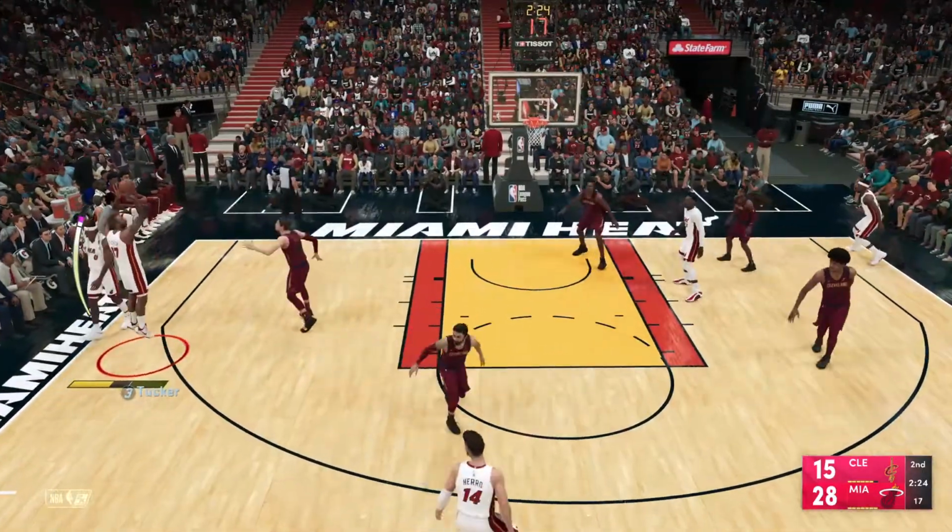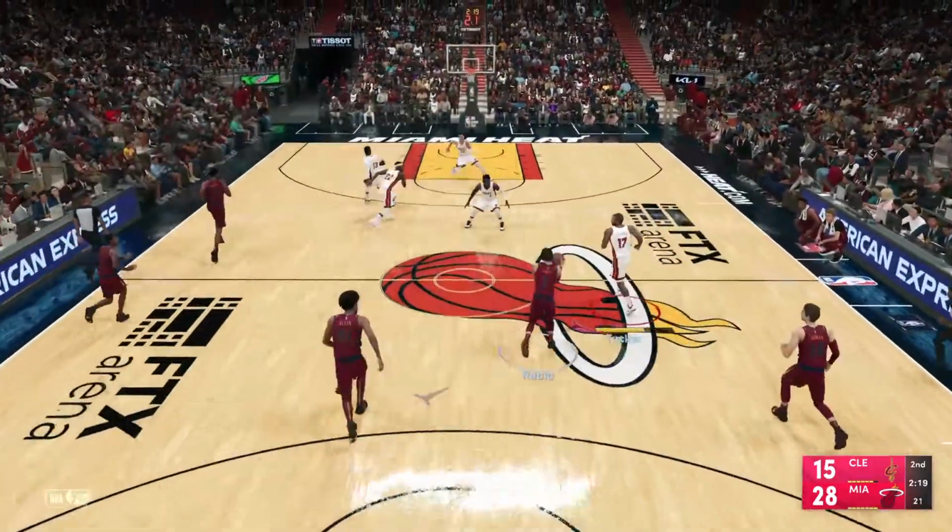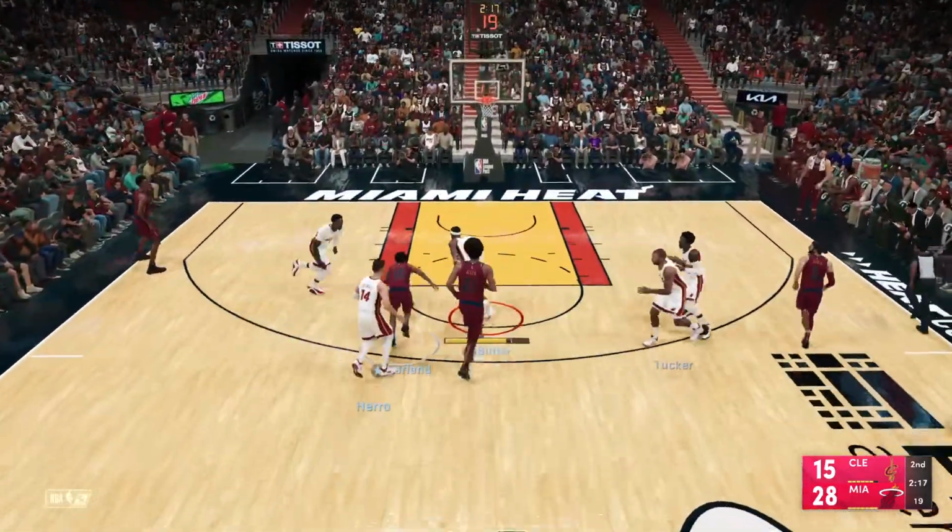Now here's Tucker. This is the most they've led, 13 points. Nice open look, but it's no good. He couldn't believe how open he was. He just couldn't convert it.